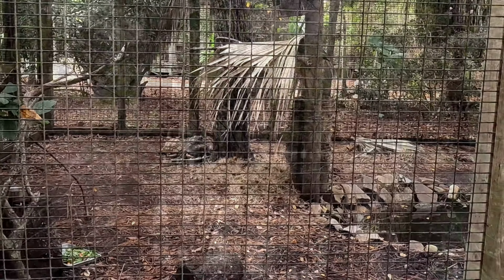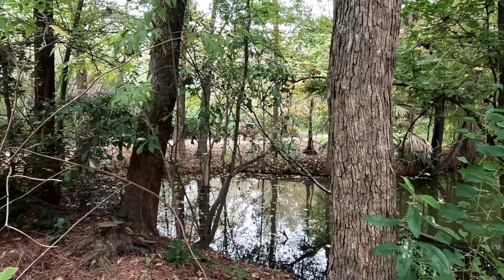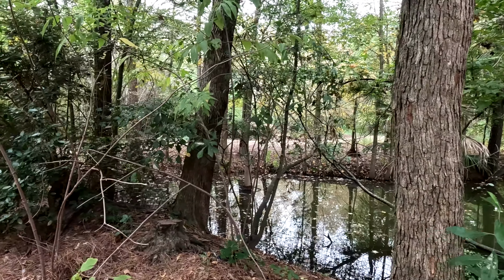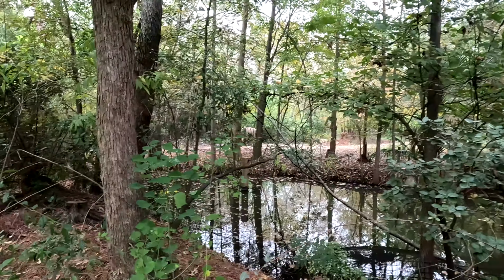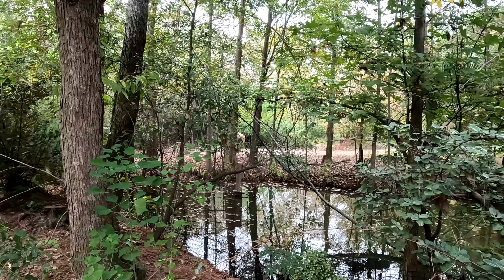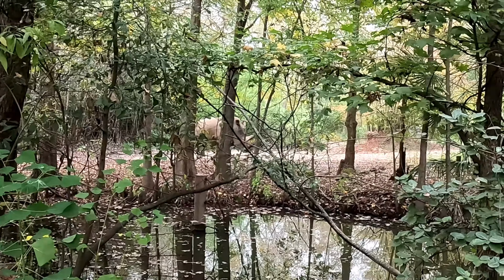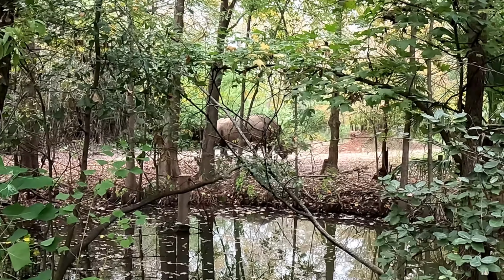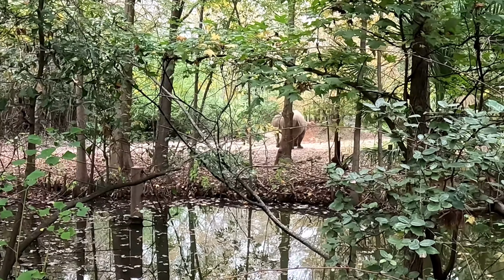Alright, let's keep moving. Okay, we got us a rhinoceros through here. I don't know. Over here you can see him better. I don't know if we can get any closer to him at all. He's right there behind that tree. You see him right over there. Now you see him for sure. He seems to be going in circles.